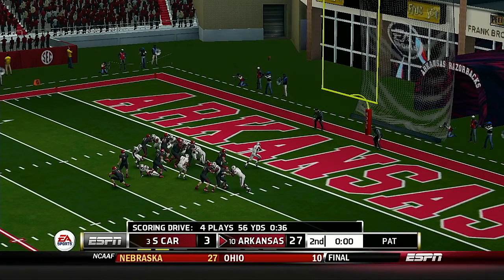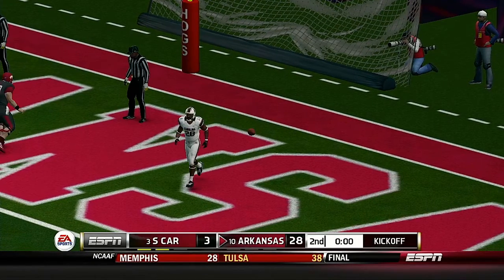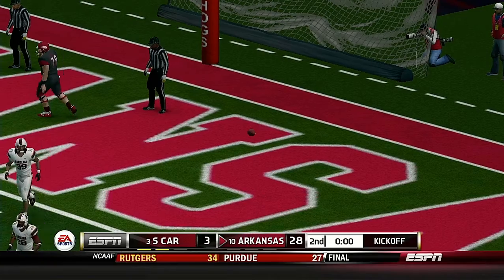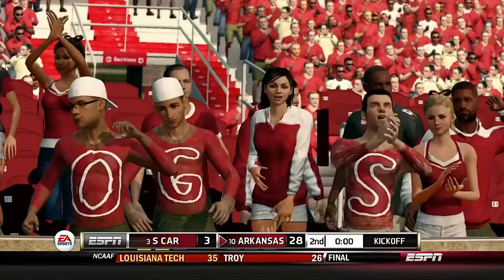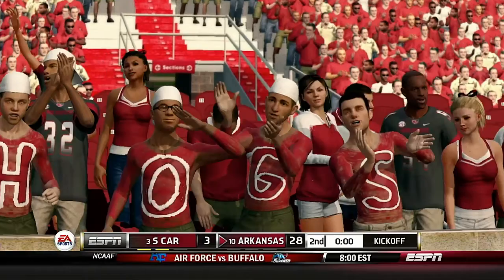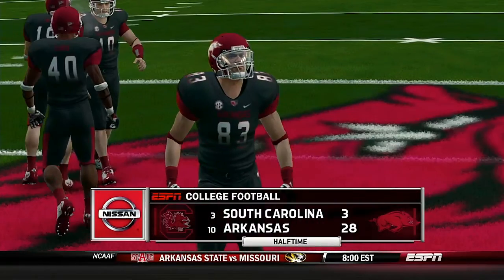And he adds the extra point. A four-play 56-yard drive, and they put up 7 points. So our score, 28-3. We've played a half of football. Arkansas leads it 28-3.